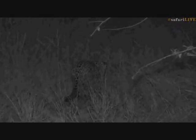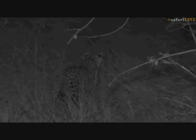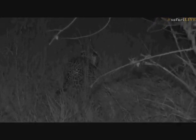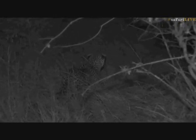Very still. And we can just see him thanks to the infrared. I'm sitting here in the car looking straight into the direction where he is, and I cannot see him with my own bare eyes. So likely that's the same for a lot of the creatures that are around here that don't even know that there's a young male leopard lurking in this area.